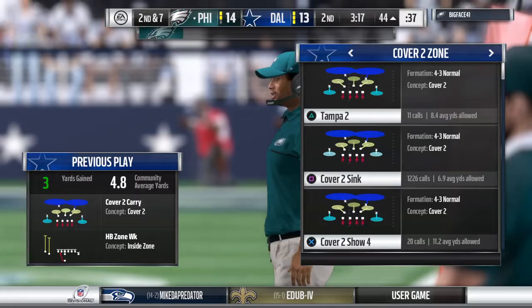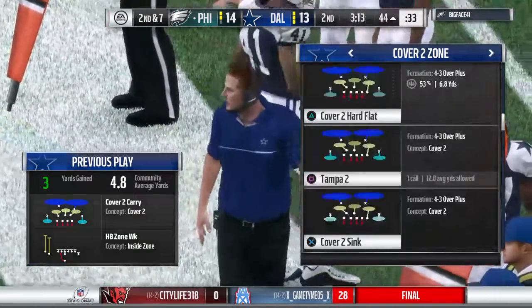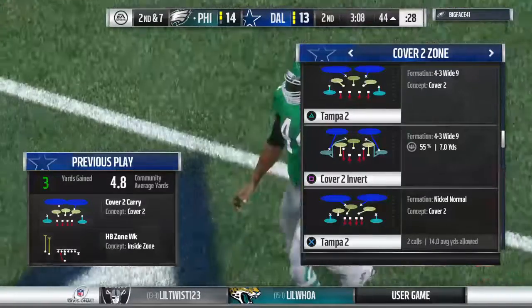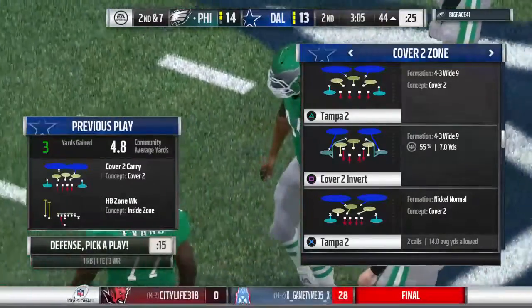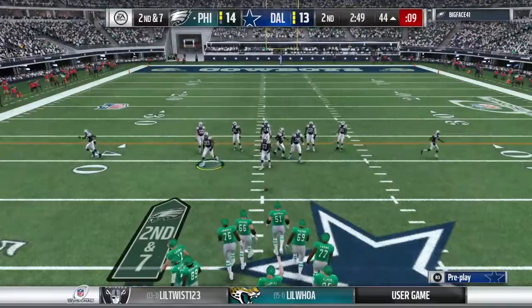Some of the most unselfish players on any football team, defensive tackles, because we ask them to just eat up blocks, allow other people to make tackles. But when he can make a play himself, as we just saw there, that's a big day. Second down following the run.